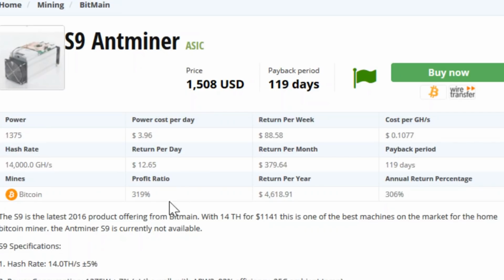That's why I wanted to pull up these graphics here, going into the power here, cost per day, gigahash, return per day. Again, how many coins per day times the price of the particular coin, in this case Bitcoin, gives you this number. The wattage times the electricity cost will give you the cost per day. This is all configured to get the payback period here at currently 119 days from 115 days. So very, very viable doing this.